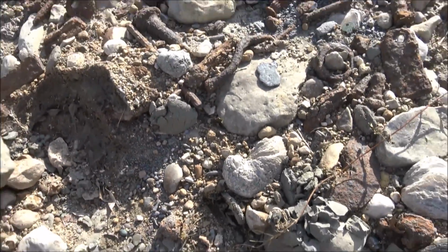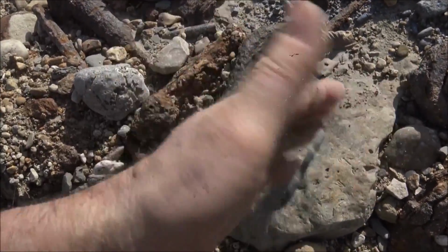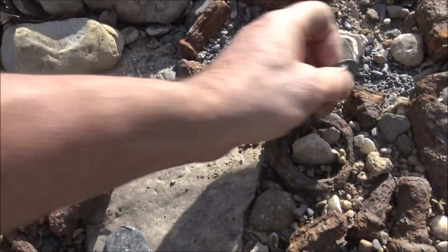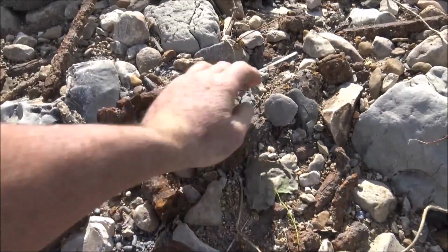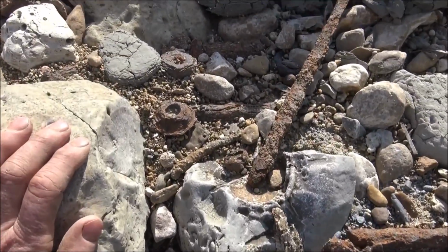I wonder why the melted lead's here though. That's kind of odd. Why so much melted lead? Another valve stem. That's that key. See anything else in there? See any gold nuggets? Any mini balls? I didn't pick that bracelet up. I gotta remember to do that. Let's go look at that in a minute.